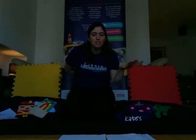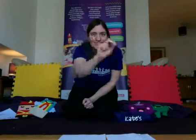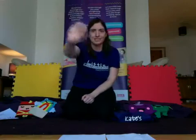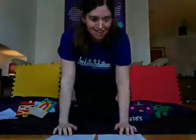Let's do that one again because it's a nice short one. Are you ready? Here is the beehive. Where are all the bees? Hiding away where nobody sees. Watch them come creeping out of their hive. 1, bzz. 2, bzz. 3, bzz. 4, bzz. 5, bzz. Well, I've got some buzzy bee sounds coming from behind my screen there.